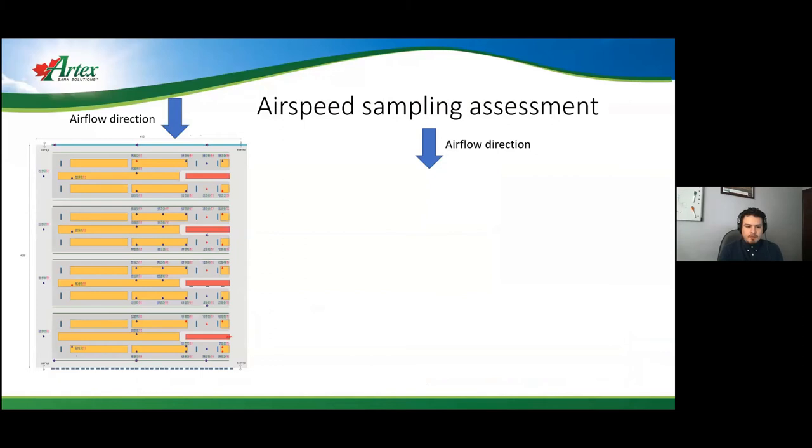These are the robot rooms. Each of them has three robots on each side, and this barn is actually mirrored, so it would be double of this. So there's four robot rooms on each side for a total of eight. Each robot room has six, times eight is 48. So there's 48 robot units in this facility.